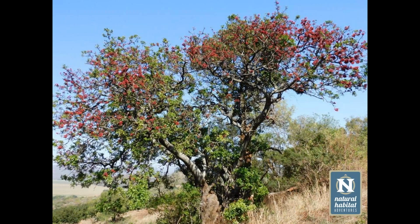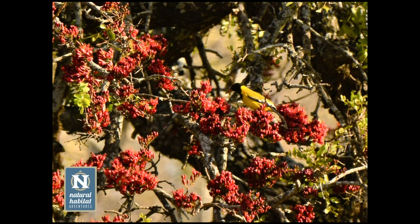So another iconic tree is a tree called a weeping Boer-bean, Schotia brachypetala, and it has these amazing, amazing red flowers. So it's quite a large tree. It flowers in the early spring, and produces masses and masses of red flowers, which everything loves. So this is actually a black-headed oriole, the bird in the tree, and these become absolute hives of activity. There's, again, everything, many insects, things like monkeys as well, and flowers that fall to the ground, small antelope will eat.